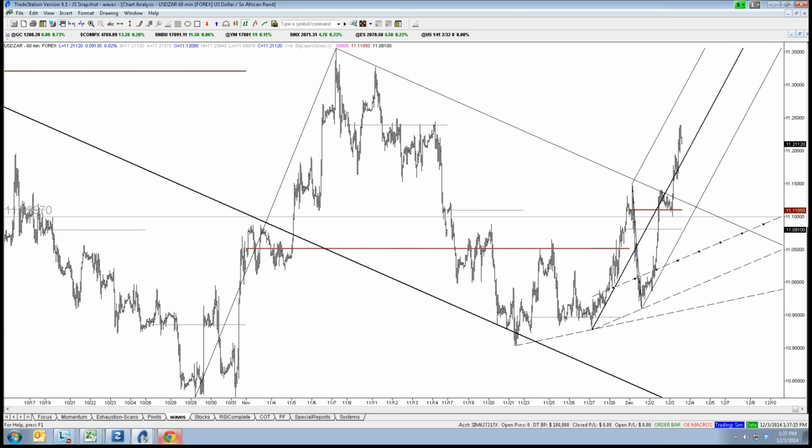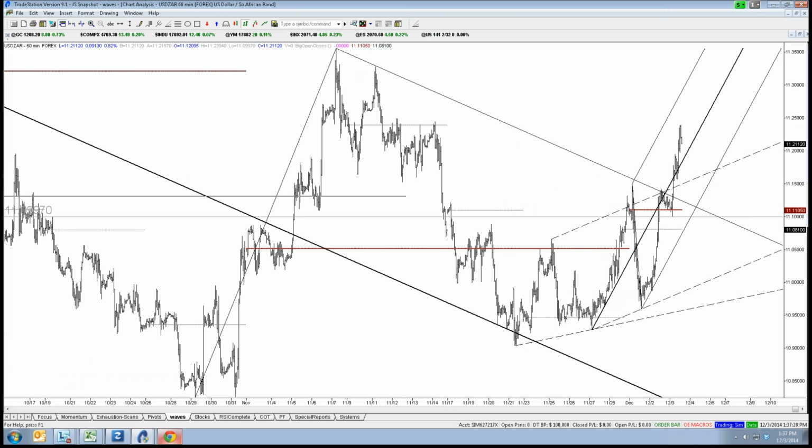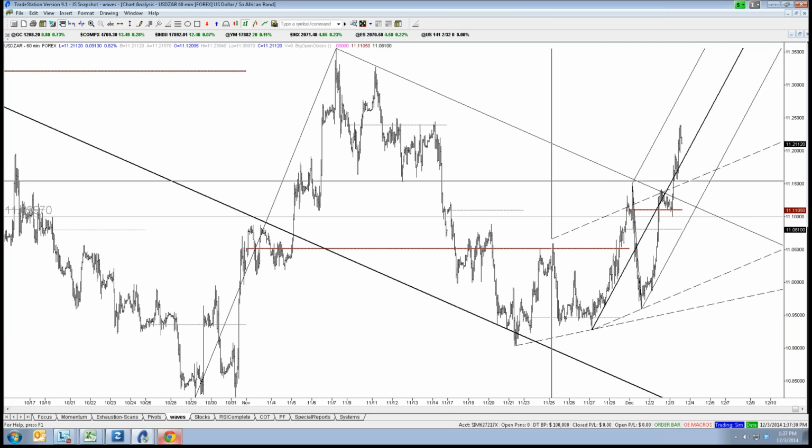So this is kind of the stuff that I'd be looking at here. Potential support there. A lot of times there's going to be a lot of crap all over my charts, and you will never see all that because I clean them up when I publish them.